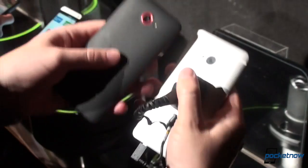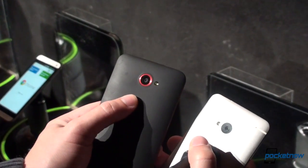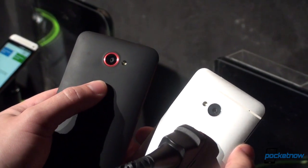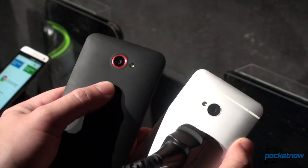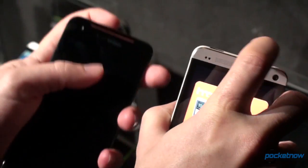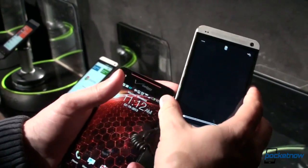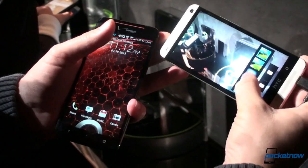Wrap it up on the camera real quick. The DNA incorporates a very standard 8 megapixel shooter, the same one we saw on the HTC One X, One XL, whereas the new one incorporates what HTC is calling ultra pixels, which is dual 4 megapixel sensors doubled up to create what HTC is calling their best camera experience ever, and that's backed up by a whole lot of new software there, which we're going to take a look at.